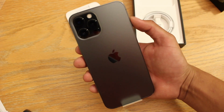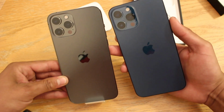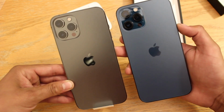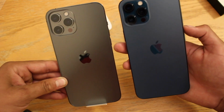This looks freaking sick. I was in between this color or the Pacific Blue color. Let me know what you guys think between these two colors. They both look awesome. Like I said before, I do believe that both of these colors are the top two iPhone 12 Pro colors, and after looking at them in person, I still do believe that. They both look freaking amazing.